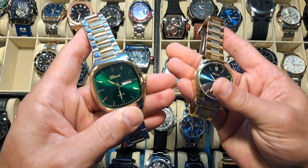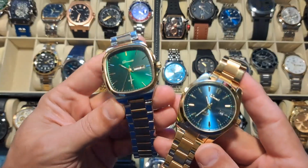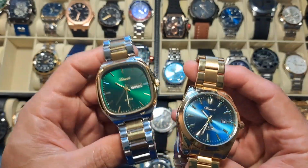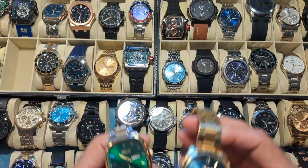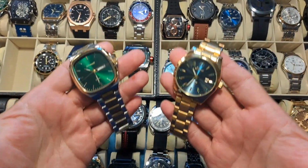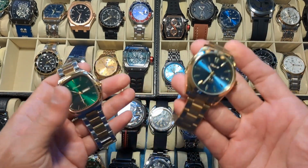Once again, guys, I don't want to get a whole bunch of hate in the comment section telling me how these are all garbage watches. You got to look at it for the price. What are you paying for it? What are you actually out when you buy these watches? You're not out $100. You're not out $60. You're talking 10 to 15 bucks.